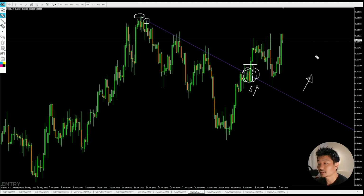Now, moreover, I'll be willing to take an aggressive entry on this setup. So let me show you what I'll be looking for. Let's go over to the 15-minute chart.